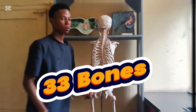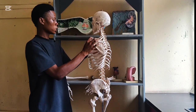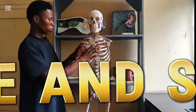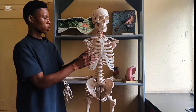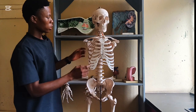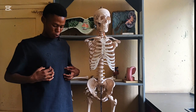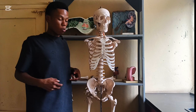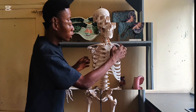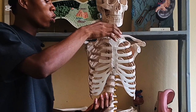Let's move on to the next. All right. The next part of the skeleton we're going to look at is the rib cage and the sternum. So if you look at this Mr. Man here, you can see this is the rib cage. This thing you're seeing is bone. If you've not eaten for days and you do like this, everything will come out. Now this is the rib cage. And the function of this rib cage is to protect the lungs and the heart.